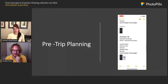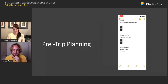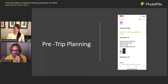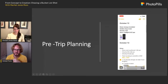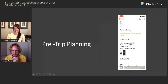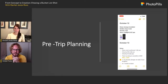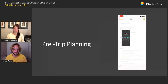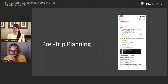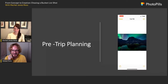So maybe it's Milky Way, maybe it's Orion, or something like that. I also like to look at what time Orion or the Milky Way is going to rise or set. Most of my trips are like this. You can even see in the beginning of this little screen recording that I had recorded the latitude and longitude. Then I can be very particular about looking at a weather forecast for that latitude and longitude, or using mountainweather.com, I can look at a particular elevation. So I get very, very planny about my shots.